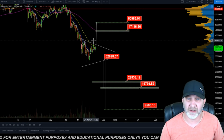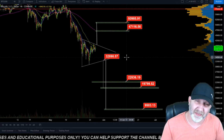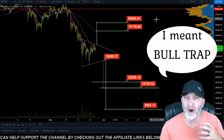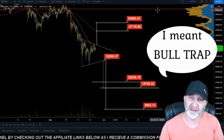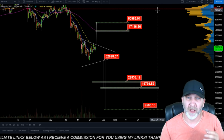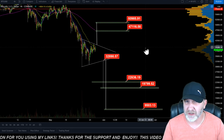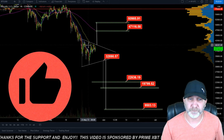But anyway, what I'm looking at is a possible triangle forming here, which on the Elliott Wave count that we'll be looking at, shows a fifth wave down and then a big bear trap rally up. We'll talk about that. That could be a good place to exit if you are looking for a place to exit your position. But anyways, let's take a look. I'm still not saying that we can't go to new all-time highs this year. I'm just saying I think it's unlikely, but we'll take a look at it.